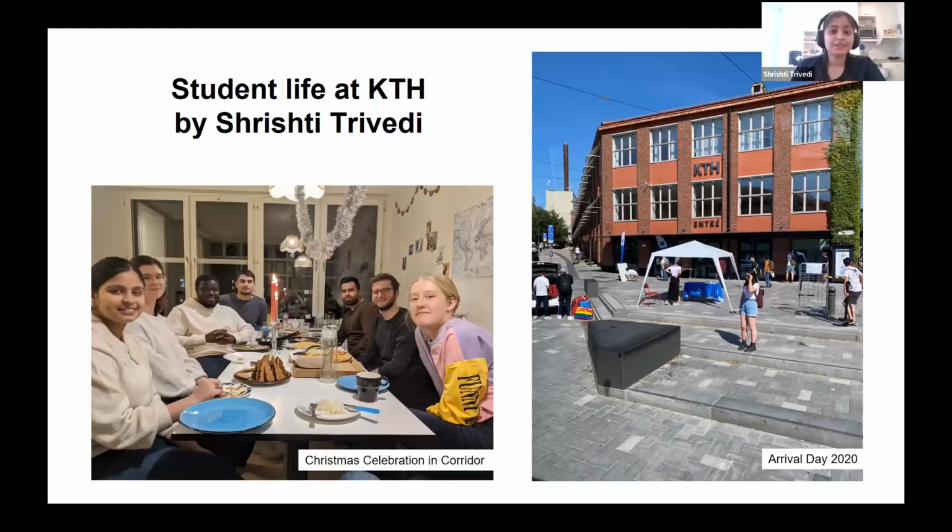So this is student life at KTH from my perspective. I find it's really active and vibrant. There are a lot of activities that are organized throughout the week and over the weekend by THS. These could be hiking trips or cooking nights, board games or pub nights. During my free time, I really like to walk around the streets at Gamla Stan and Kungsträdgården in central Stockholm.